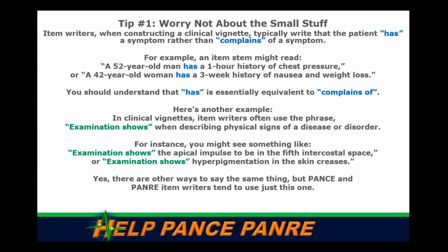Number one, obviously when we see anything that says that the patient has, rather than complaining of a symptom, it might mean the same thing. So in other words, 52-year-old has a 1-week history of chest pressure. It's the same as complains of. Has is the same as complains of. Remember that. If it says examination shows, it's the same thing as telling you these are the signs of the disorder. So when we see has or complains of, these are the symptoms that you need to be looking for in the question. When we see examination shows, we're looking for the signs that we need to see for this disorder. So remember those things.